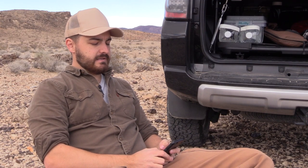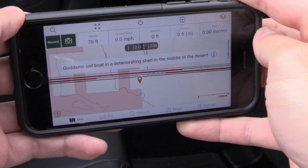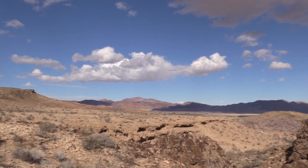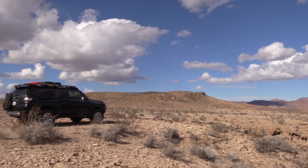and take pictures. Well, I have one here that simply says, "Goddamn sailboat in a deteriorating shed in the middle of the desert." That's a pin that I've been looking to come back to for a while now, because there's a freaking sailboat in a deteriorating shed in the middle of the desert. So I've come back today to photograph it. I'm gonna be sleeping over tonight. I think I found a decent enough campsite. Be sleeping in my car.